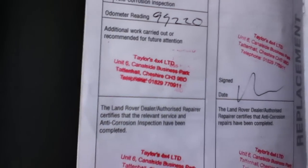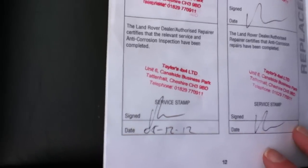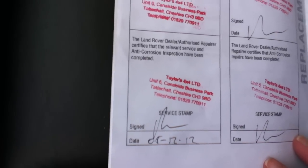And the last service is carried out at 99,220 miles on the 8th of the 12th, 2012. The 5th of the 12th.